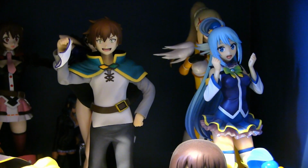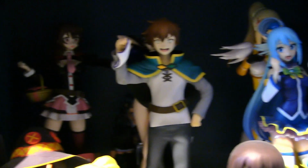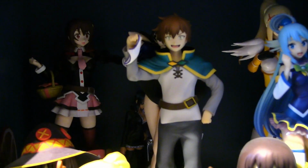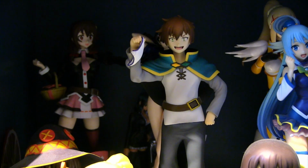I also do have a few scales. So the Kazuma and Aqua are both from Belfine, and the Yun and Darkness are both prize figures that I picked up in Japan. Behind is another Nico Robin prize figure. Yeah, there'll be a few of them.